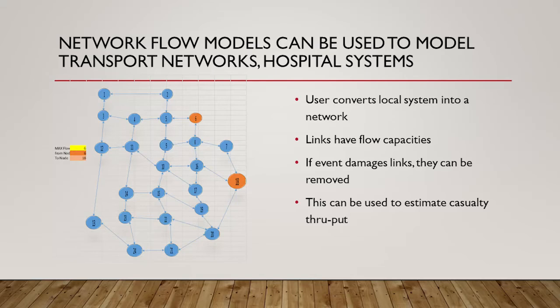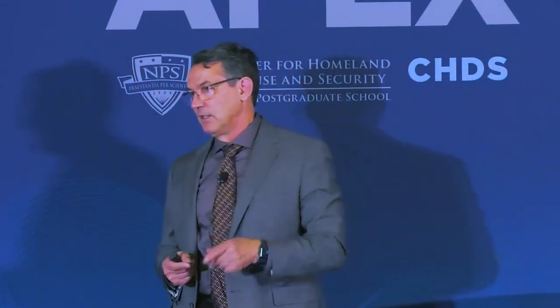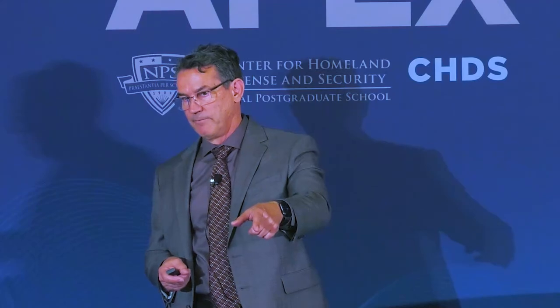Or, I can't read that from here, 6 to 18. And you want to know the time required to get it there. Well, Google's really good at doing those sorts of things. And if you have an event that damages the transportation network, they have to take different paths, and so the time is going to change.